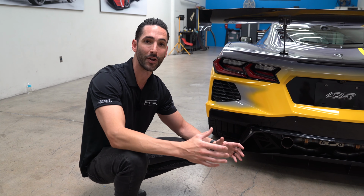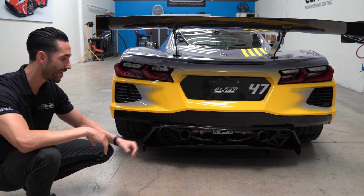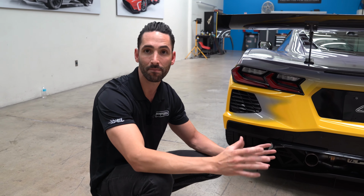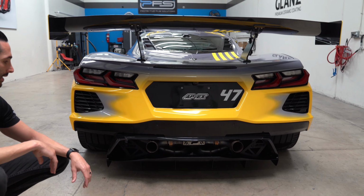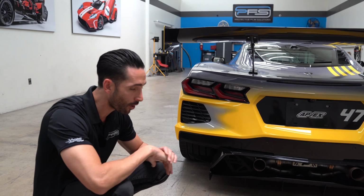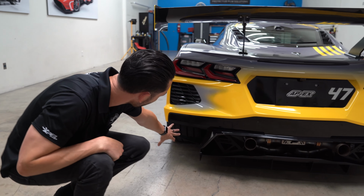For some reason, nobody out there has come out with a kit that has a center section exhaust. I thought for sure it was going to be the first thing that an aftermarket exhaust company would come out with, but still to this day, no one's done it. So really proud to have one of the first units out. It makes it super unique and more of a race car. I think that really can capture that look of the race car. Car sounds great. We're going to have to start it up and give you a few revs as well. But we're going to move our way over to the side.